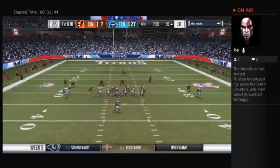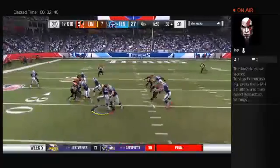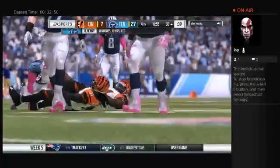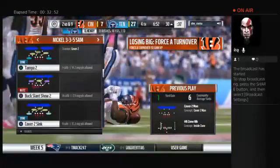Henry, the lone man in the backfield. And he'll get it up the middle. He can't bring him down. The weight room does work. Just a yard on the 1st down carry, so it's 2nd and 9.